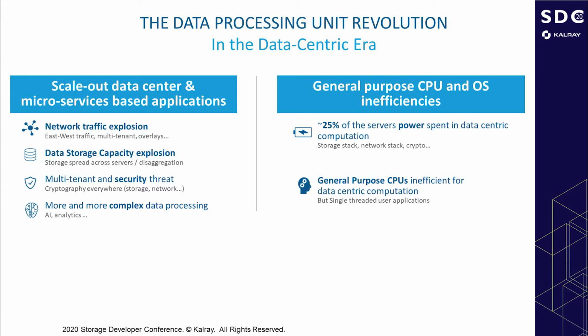All those data-centric processing tasks are generally performed by general-purpose CPUs and OS, namely x86 in the majority of servers. It's estimated that around 25% of the server is spent in data-centric computation, namely storage stack, network stack, and cryptographic conversion. And we all know that general-purpose CPUs have been optimized and designed for decades with a single objective: to execute user applications, generally single-threaded, as fast as possible. Therefore, they have out-of-order execution pipelines, complex memory hierarchies to hide memory latency, and so on. But they were not designed at all to perform this kind of processing.